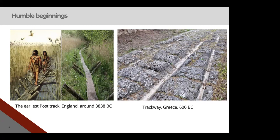600 BC, right? So these are limestones, and people were using these trackways to carry boats on wheels. So that's why it actually has a trackway. And people used this for hundreds of years, quite often, really.